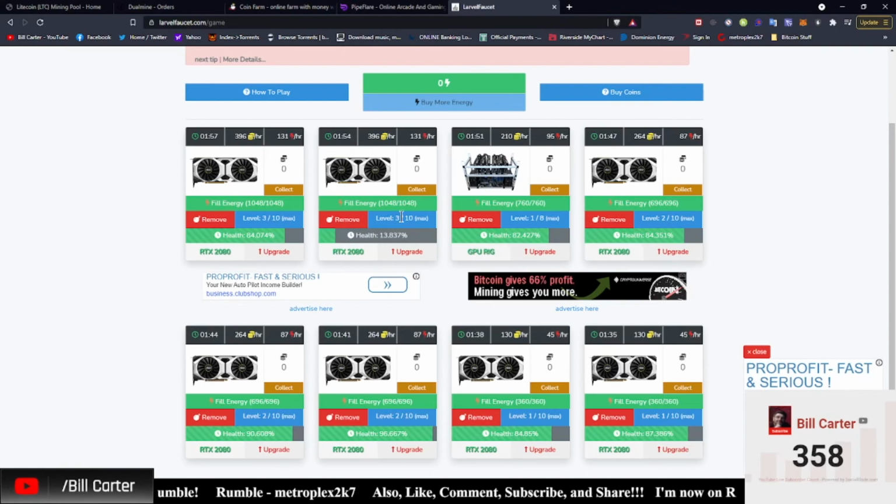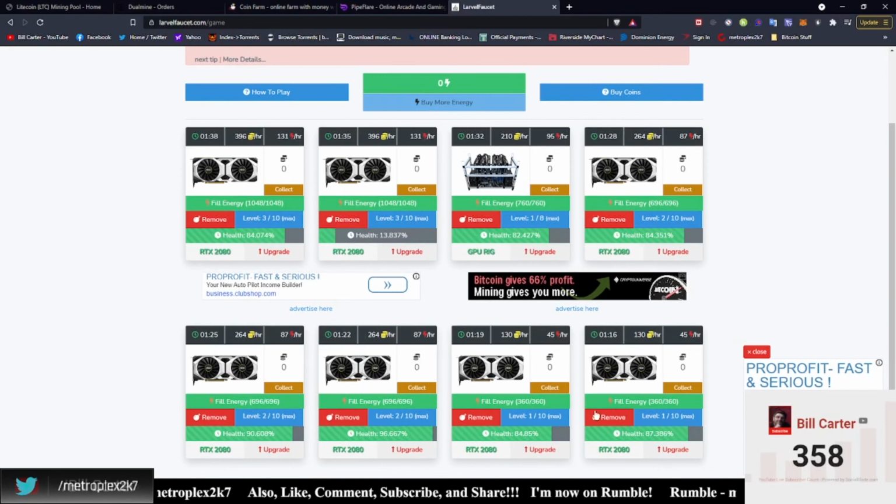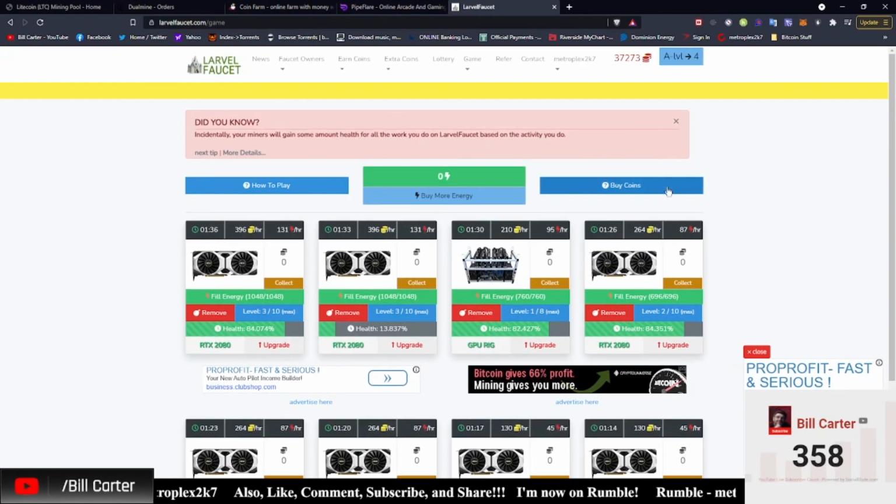Now, he recommends level 6. That's going to take a little while to get to, because I have to get all of the remaining ones to level 2, and then I'll start leveling them all to 3, and then to 4, and then 5. Currently, when I collect all these, I earn about 11,000 coins. You can do this twice a day. I usually do it in the morning and at night.